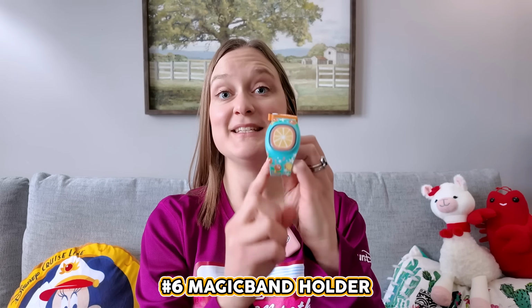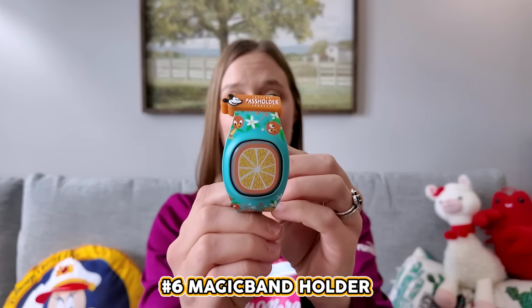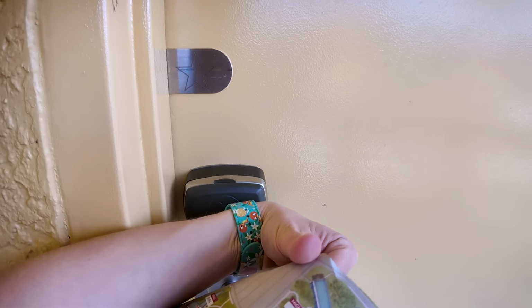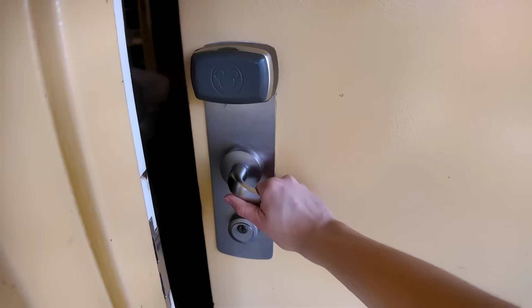Essential number 6 is MagicBand related. If you plan on wearing a MagicBand or getting one for the Disney theme parks, you've probably seen these before. This is a wearable wrist accessory that you can wear at Disney World. It has so many functional features for the Disney parks. You can use this to scan into the theme parks, into your Disney World resort if you're staying on property. If you're staying on property, you can also use this for purchases.